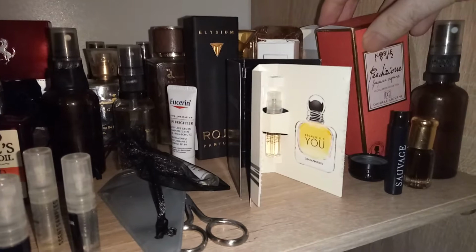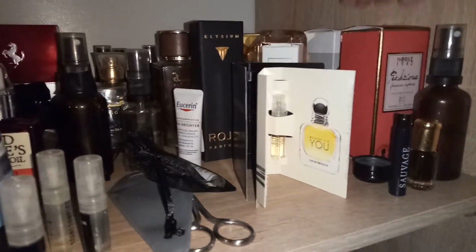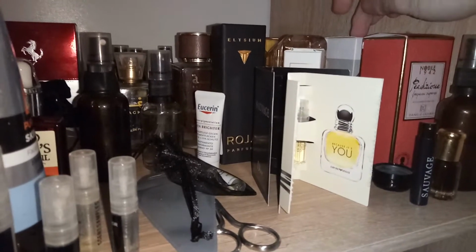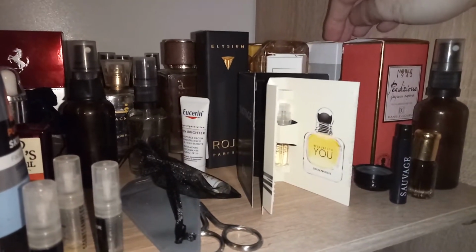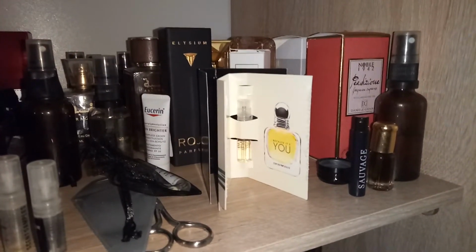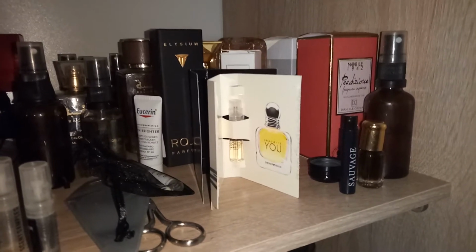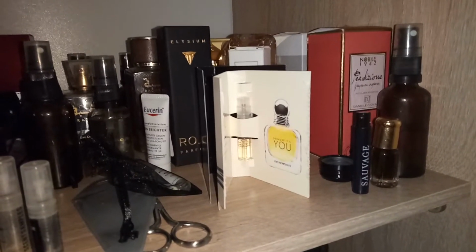Nobile 1942 Perdizione. This one is really nice. Orange blossom and vanilla. Wow, stunning. And then that is the Nobile Fougere one behind it, which is okay. I mean, it's a little bit vinegary sort of smell to it. Well, maybe that's the wrong word to describe it. It's a bit sharp, I'd say.